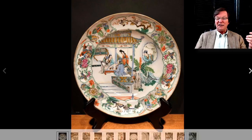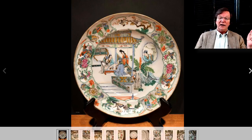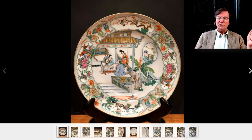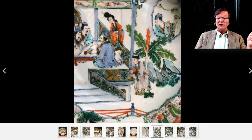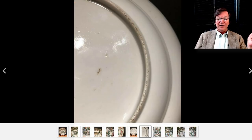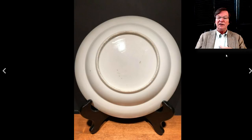This later you saw on the post 1830s export mandarin plates and that sort of thing, and with the figural scene, terrace scene here, some men at a table playing Go, that kind of thing. But very nice quality enamels, good decoration. Here's a picture of the back of it. My feeling is it was made probably around the first quarter of the 19th century. Good looking dish, I like the way it's potted, and I was glad to see it.